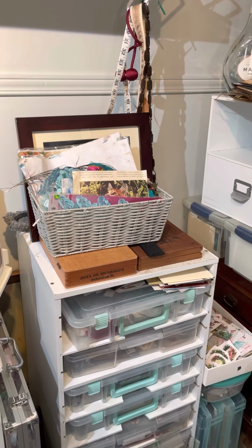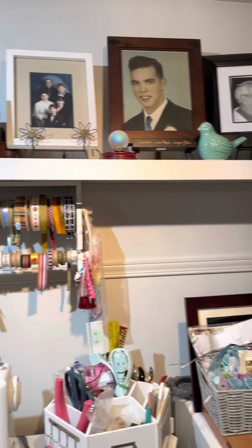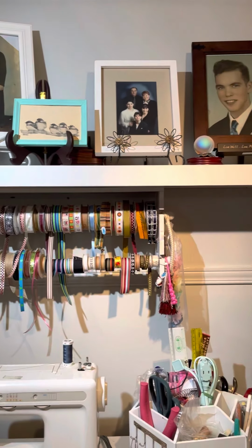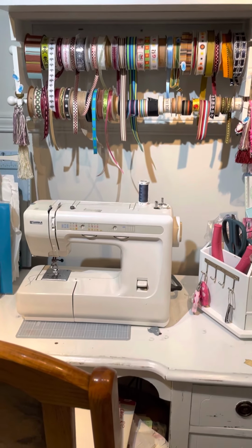More random stuff. This is a kit that I'm going to be making, a peacock kit, so I'm just saving stuff in there for the kit. Above that, I have a shelf, and it just holds a few knickknacks and pictures of my family and my parents who have passed on. Under it is my ribbon holder.